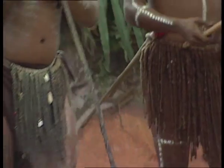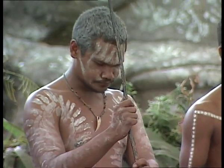Today we'll put up camp. Today we'll light a fire. Today we'll put on a corroboree.